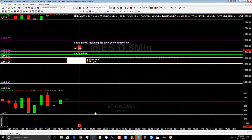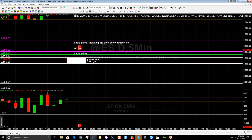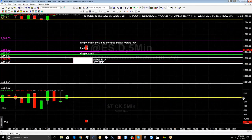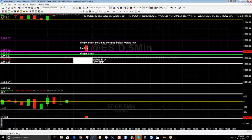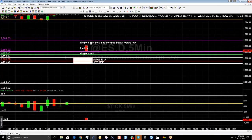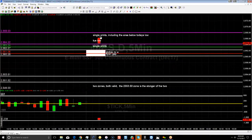And again, the best way to avoid getting annihilated, negative 1100, right? I wouldn't short into a negative 1100 gap down. I'll wait. I want to see if we get open drive higher or open drive lower. And then again, I'm going to see if I can get above my last seller before I get all gung-ho about jumping in one way or the other.